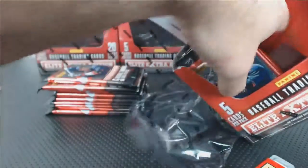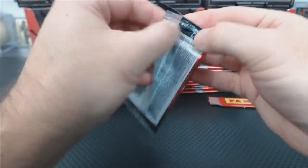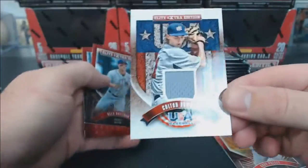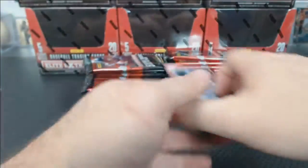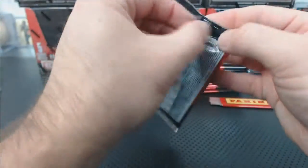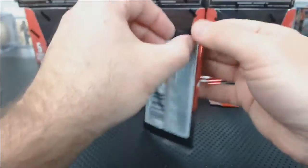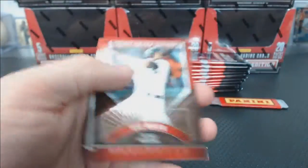This is only our 4th box. Is that right? I'm doing a lot of long breaks tonight, I just realized. Colton Bowman. But I want to watch Making a Murderer, so I'm torn. No, I'd rather break Court Kings than watch Making a Murderer. It's close, but there's always time for murdering.